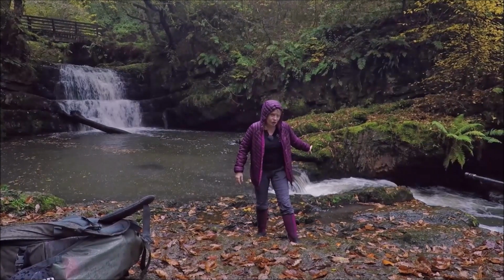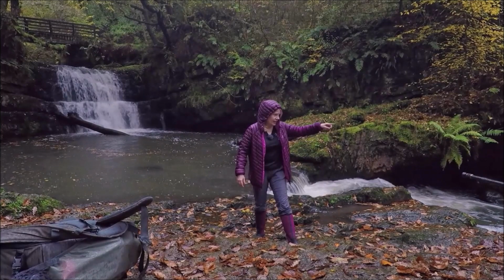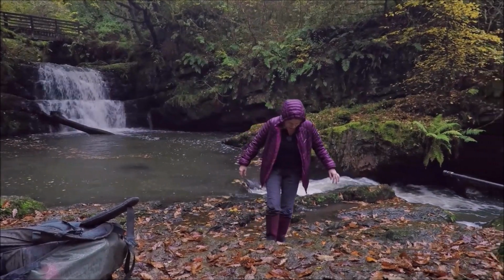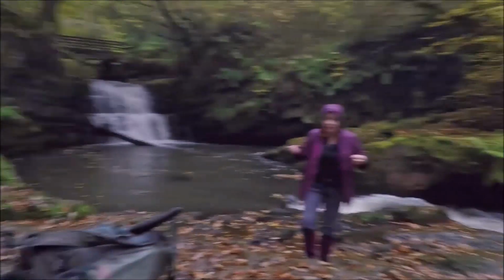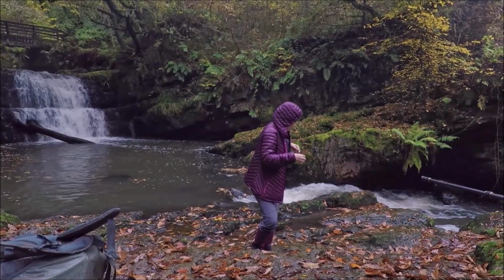We then have a secondary fall here, which makes its own little image, and I'd like to get down and see some more of that, but I'm going to have to find a way down. Now, the good thing about the rain is it makes everything shiny. So it's reflecting the very soft light that we've got anyway, which is making it a lot brighter down here than I was expecting, which is fab.